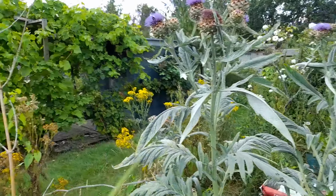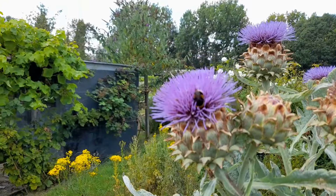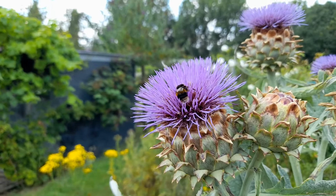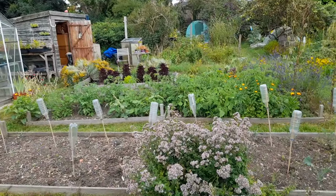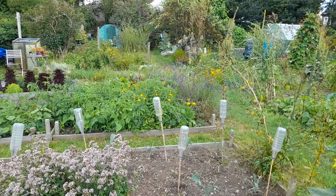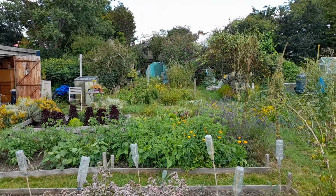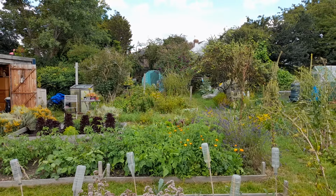Oh look, here's a bumblebee. If I can get over here in this one. Can you see that there? Anyway, it fascinates me how obvious it is on this plot what pollinator prefers what. The dark buddleia up there I cut back yesterday, or I cut off the dead heads.